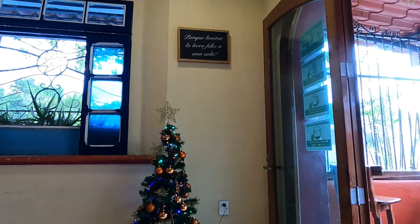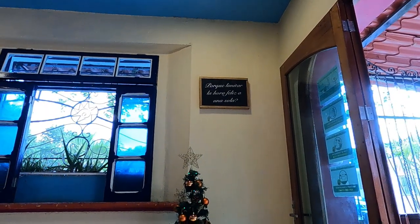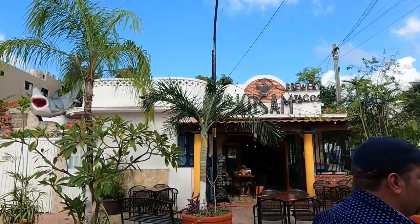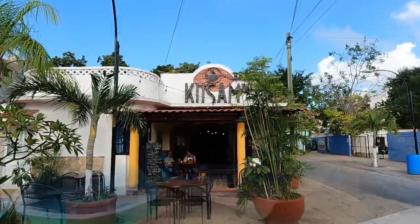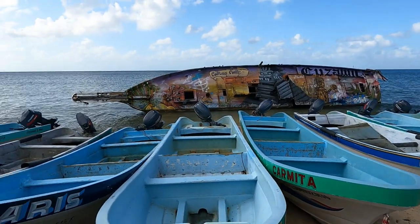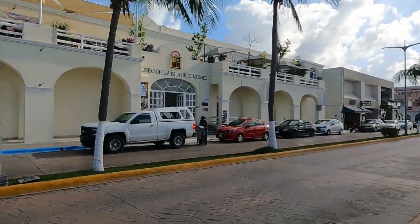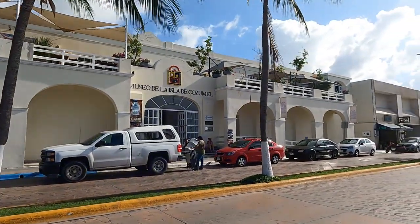The Spanish is a little rusty, but I think this sign says, why limit a happy hour to just one? This is a museum. Museum of the Island of Cozumel. Wow. Looks like they have a little cafe up there.